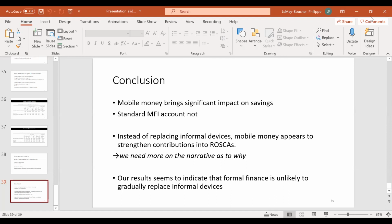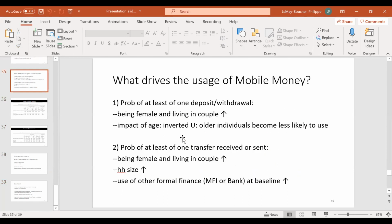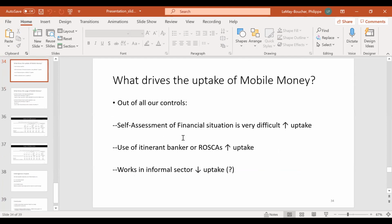Good afternoon, it's Marna speaking. I would like to ask a question, and apologies if I've missed it. I think on one of your previous slides on the uptake, you made the comment that self-assessment of individuals' financial situation is very difficult, or that it increases uptake. Could you elaborate on that point? Did you ask participants to do a self-assessment of their financial situation, or what did you mean?